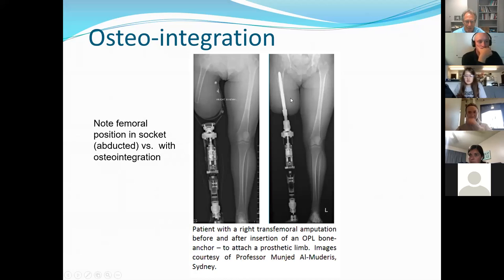So this is actually the same patient under a couple situations. Here we see the patient in a socket, and we see that the femur on the sound side is adducted like it's supposed to be. The femur on the amputated side is abducted within this soft tissue envelope. But over here, there's a stem, a really long stem, in fact, with this type of prosthesis, going up through the femur. And then, and this is wild, there is this metal interface that comes from the bone through the skin and attaches straight to the prosthesis. But one of the cool things that's going on is that it's keeping the femur adducted like it's supposed to.